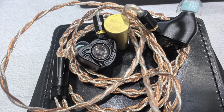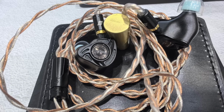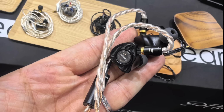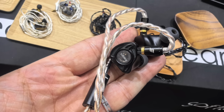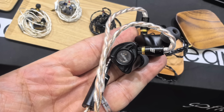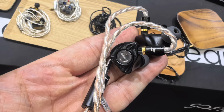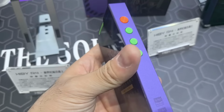The mid-range was crazy good. The male vocals had the natural thickness, the proper note weight. Instruments sounded very separated, and the treble is just oozing with detail and quality and smoothness at the same time. It sounded very detailed, like something I forgot myself when I was listening to it. It sounded that good. But I have to say, when I listened to the Annihilator 2023 after it, I prefer the Annihilator 2023.